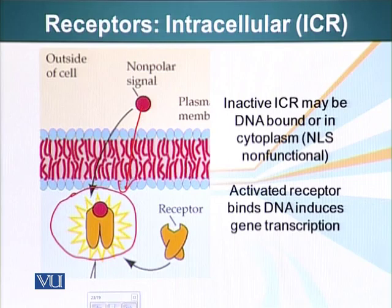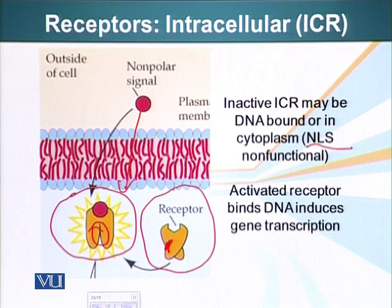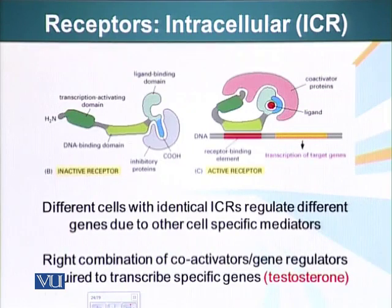Without the signaling molecule, the receptor has a different conformation, and in this conformation, the specific sequence of amino acids that targets this protein to the nucleus is hidden. That special sequence of amino acids in a protein that targets it to the nucleus is called NLS, nuclear localization sequence. So the nuclear localization sequence is hidden somewhere between this fold. Once this ligand binds the receptor, it goes through a conformational change, now exposing these special sequences of amino acids, which target this protein to the nucleus, where it can bind the specific region and result in transcription of other proteins.